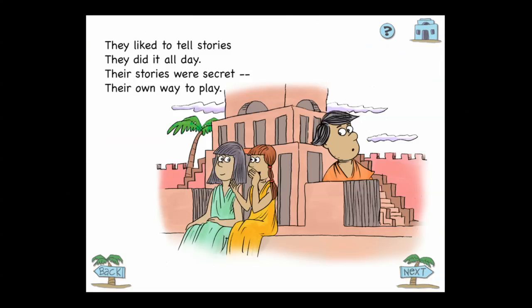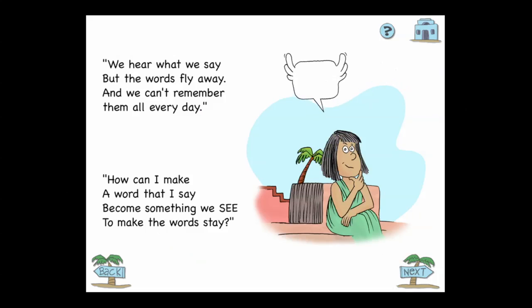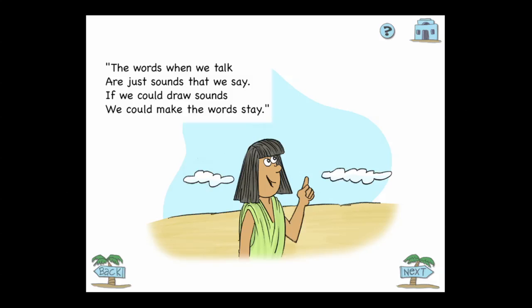Tap on the next to go to the next page. On the left side bottom to go to the page previously. In the top right, the building there will take kids to the home screen. Again, they can always tap on the question mark to get the hint for what interactions are on each page. The text is professionally narrated and tells the story, and again, there are a lot of interactions.